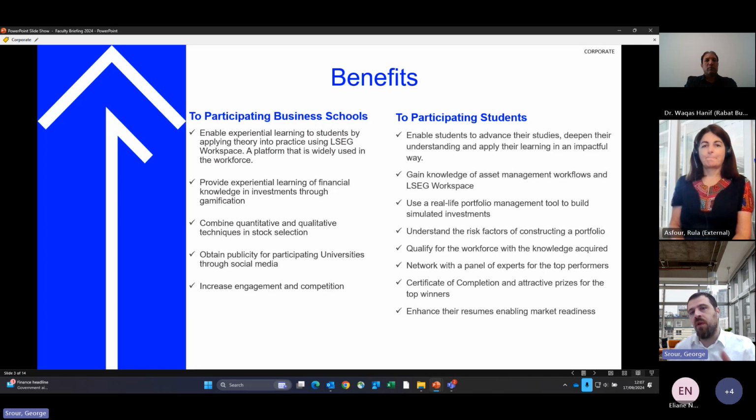So what are the benefits? What are the benefits for you as a school, and what are the benefits for the students? For you as a school, you're enabling experiential learning for all the students so that they can apply theory into practice. And they're using LSEG Workspace, a platform that's widely used in the workforce. It's not just a platform for universities, it's mainly designed for investment banking, asset management, portfolio management. So you're able to provide that learning of financial knowledge and investments through gamification. All young people like games nowadays, so we're giving them that competition and gamification. They'll be able to combine quantitative and qualitative techniques in stock selection, things that you are teaching them.